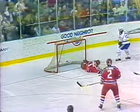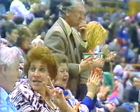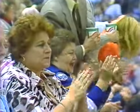He gets loose. One-on-one with the goalkeeper. And he scores! Ray Shepard, 38 goals as a rookie a year ago. Not doing it this year, but shows how he can put the puck in the net.